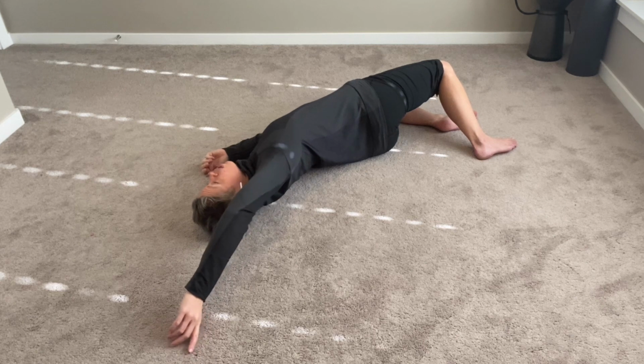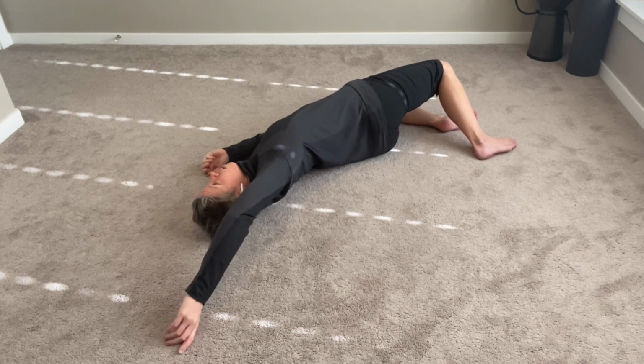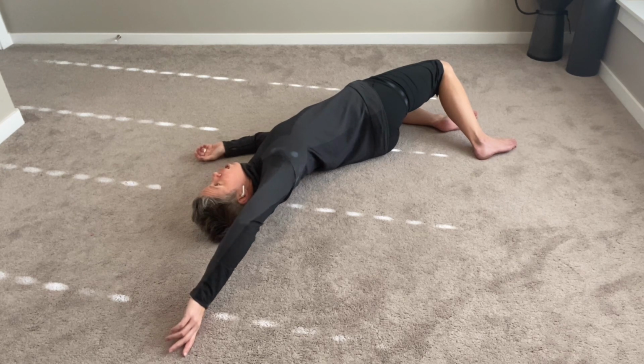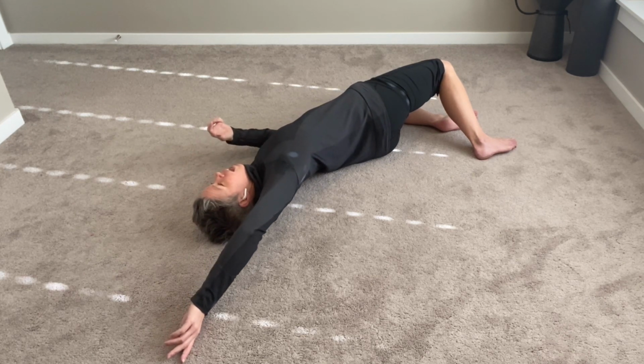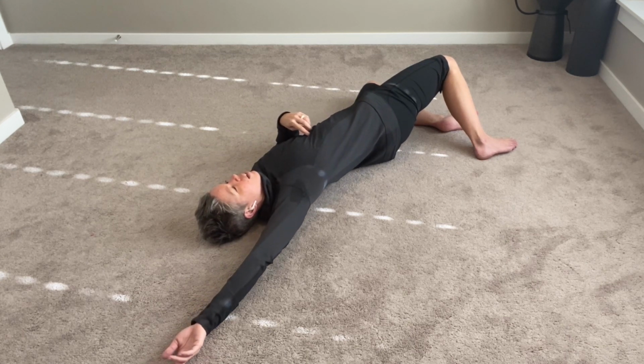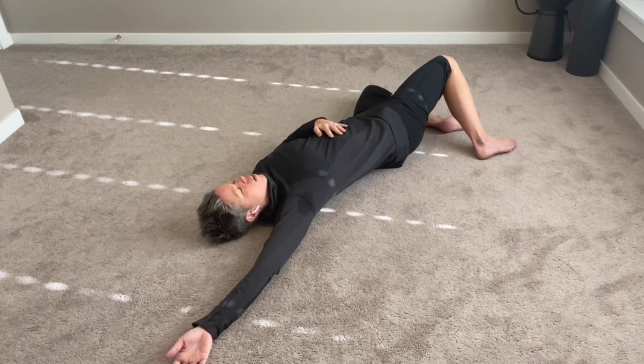My arm is going to start to be part of this pattern. And then I'm going to use my arm, actually. I'm going to reach the opposite direction. And I'm going to allow that to be the thread that then sequences me back to where I started.